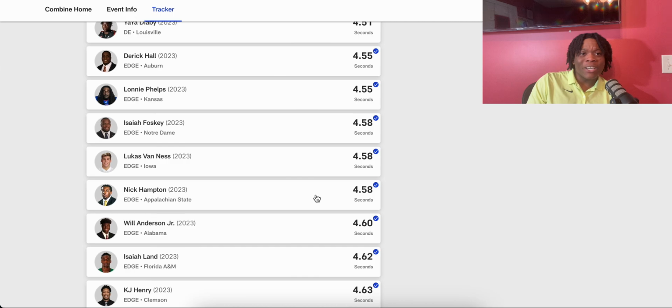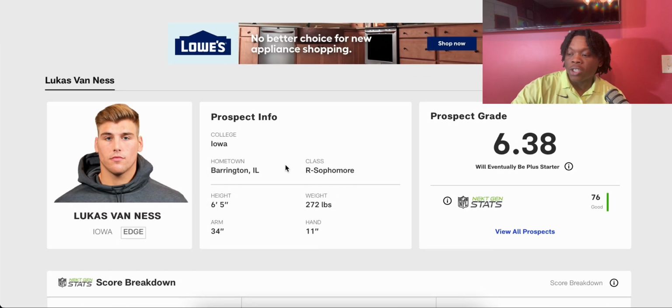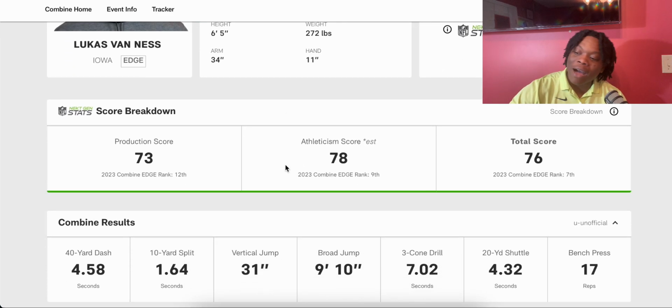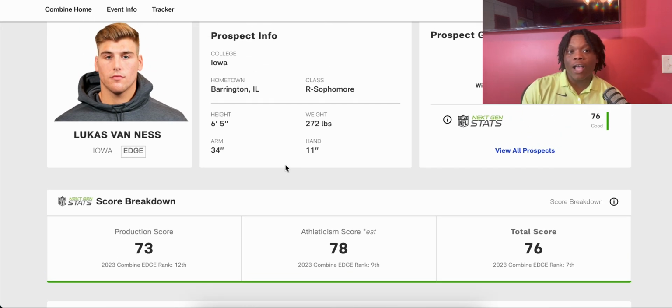Did anybody see that picture? Lucas Van Ness at that side. Let me pull up his profile because it's not going to do him justice. Lucas Van Ness is 6'5", 272, has a six-pack. Myles Garrett, some of the guys, we want to look at the comparisons. That's a bit far-fetched. Played on the interior for Iowa, projected to play on the edge, but he also has that up and down versatility when he gets to the NFL.